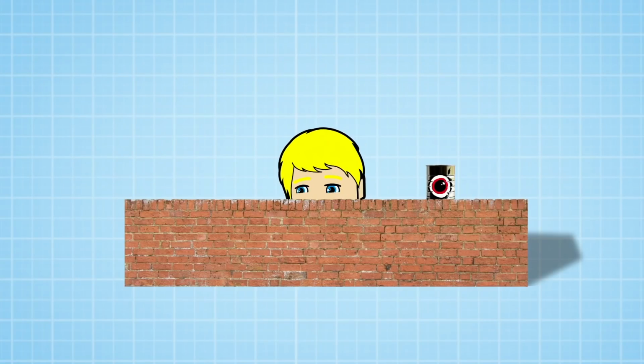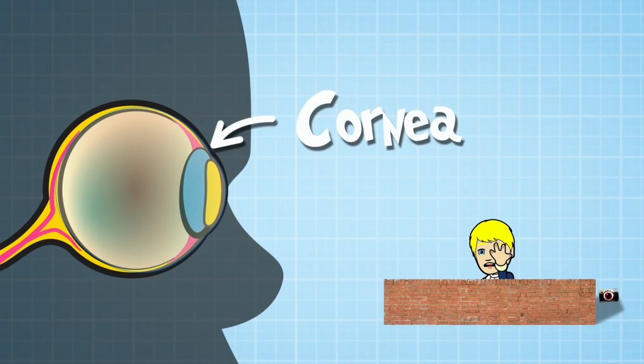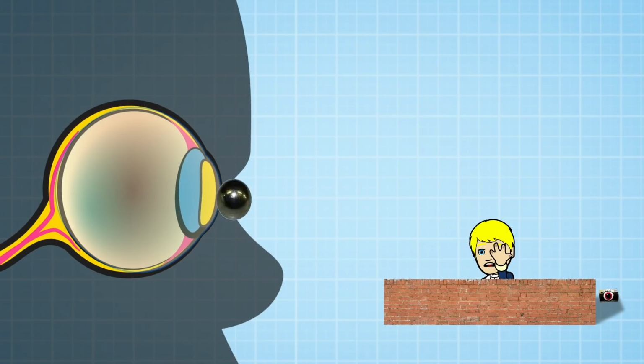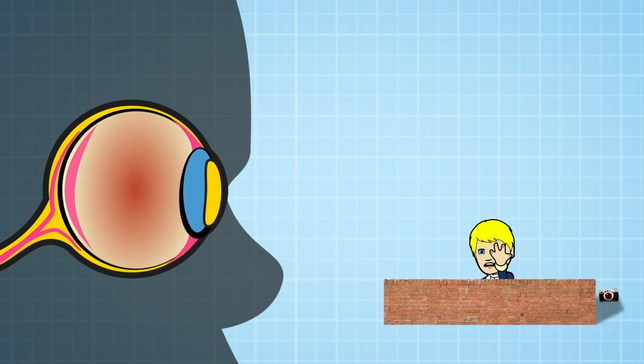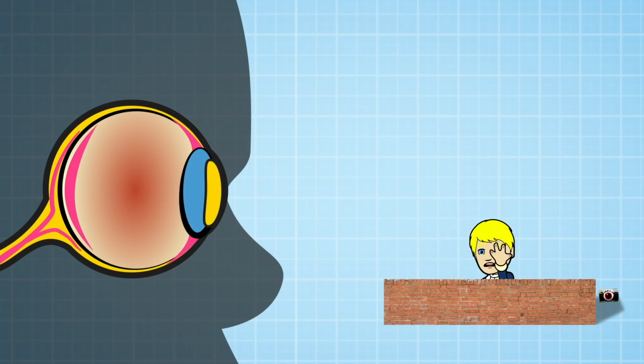Your eye is about 2/3 the size of a ping pong ball. At the front is the cornea, and here the doctor can see where the pellet has scratched the surface. At the back of the eye sits the retina. This is a light-sensitive tissue which enables you to see. Because of the blood at the front of the eye, it's very hard to see the back.